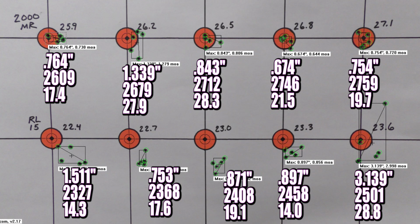Okay, let's have a closer look at these groups, and we'll start on the top with 2000 MR. This was good stuff, with the exception of those 2 shots on the second group that dropped low. All of the rest, 23 shots, probably went into about a 1.25 inch group. So very happy with the accuracy. The best group was the 4th one, 0.674, and there's really nothing to complain about here.